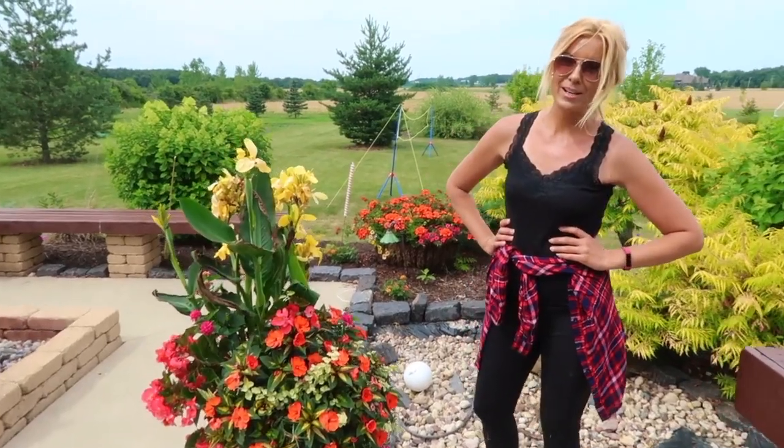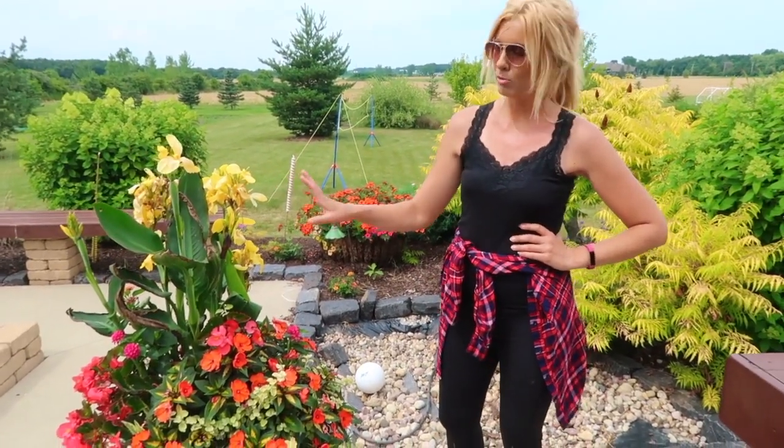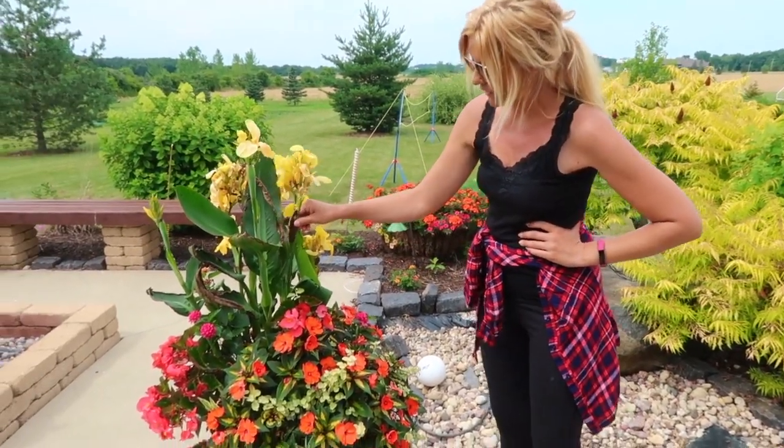This one here, I was out of town for a few days, so my cannas are looking a little rough, but I love the canna.